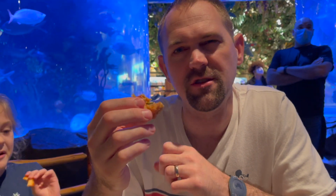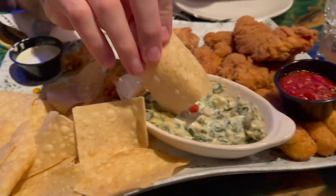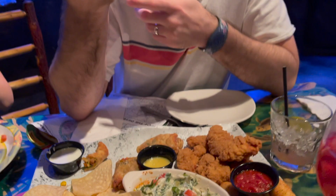Yeah, that's good. Just gives it a little creaminess. Mm-hmm. Very nice. We also got some spinach artichoke dip with chips, and then the mozzarella cheese sticks, and then the chicken. And this is actually a coconut curry dipping sauce to go with that chicken.